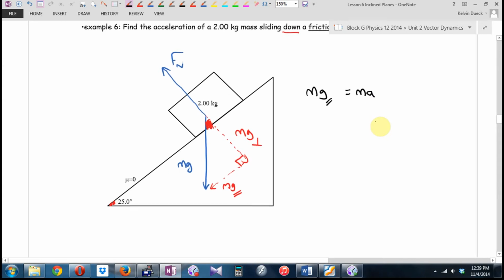You know what? We need to do some trig. We need to get triggy with it. mg parallel, based on this angle right here, this side, is it opposite, adjacent, or hypotenuse? What about mg? Hypotenuse? Which trig function? Sine of 25 equals opposite over hypotenuse. Can you get mg parallel by itself, please? Oh, sorry, I did two parallels. Whoops. Opposite over hypotenuse. Can you get the mg parallel by itself, please? Multiply the mg over. I get this.